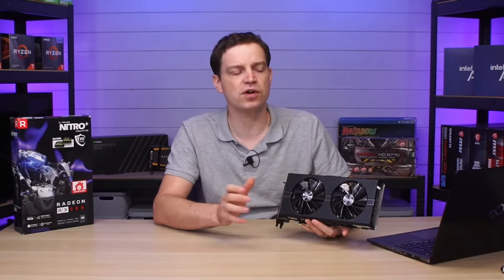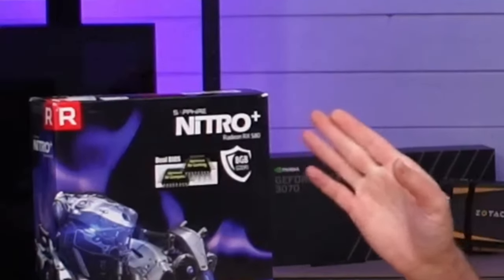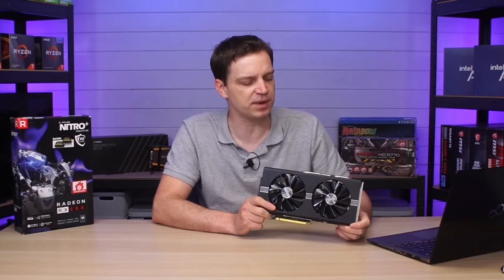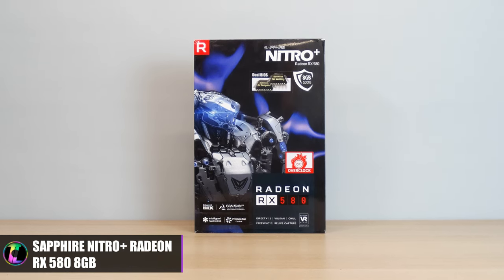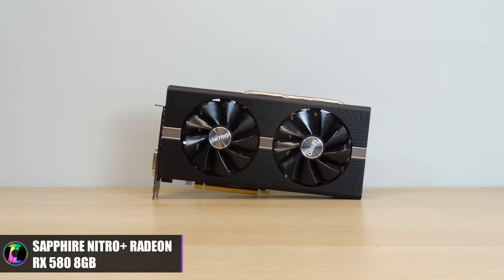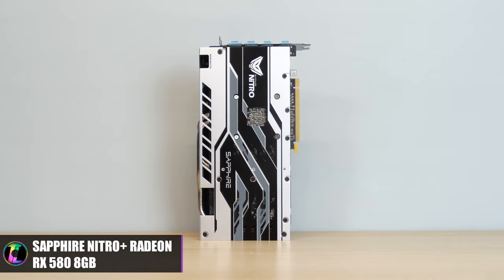Now, there's not a lot more I can actually say about this card. The one that I've got here today is the Sapphire Nitro Plus Radeon RX 580. It was the model that you guys recommended to me as being one of the top tier at the time. It is an 8GB GDDR5 model, which means it'll outlive the 4GB models by quite a bit, especially with the more modern games coming out, needing a lot more VRAM now. And for its day, it boasted some fantastic specifications.